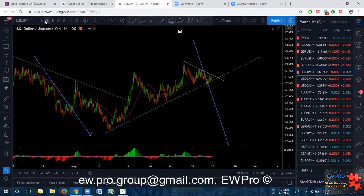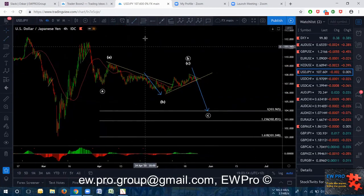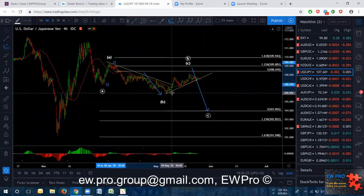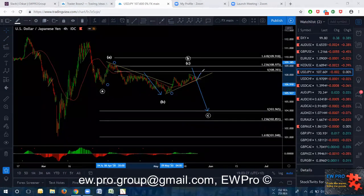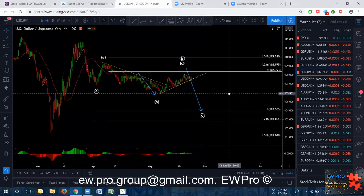Because we are looking for, if we have a look at this, if we get the fib, we can sort of look for this target, this 100 fib here. So it does have a little bit more room up. And then it may even get to the 123.6 before it gives us this C wave down. So yeah, scalp the long, and if you get the short setup, that's going to be the larger impulse.